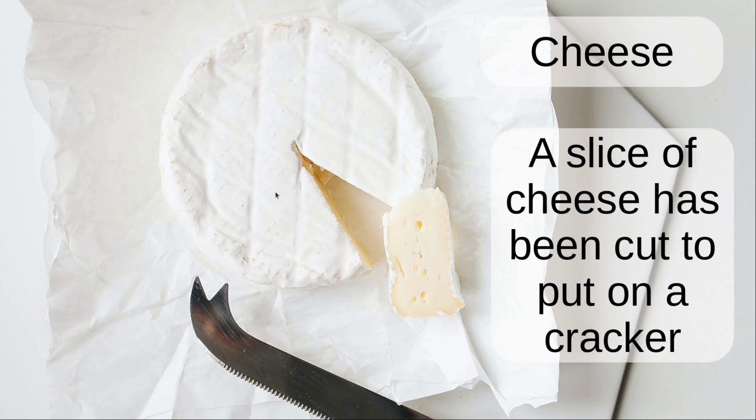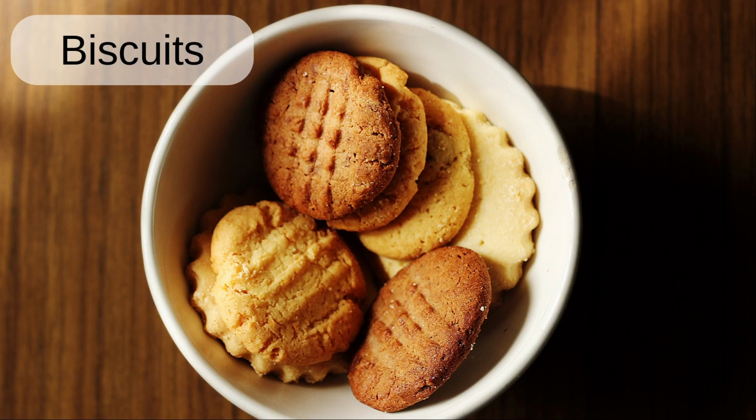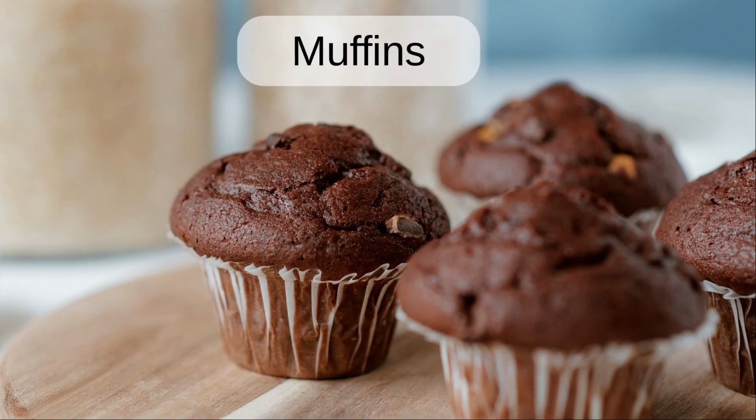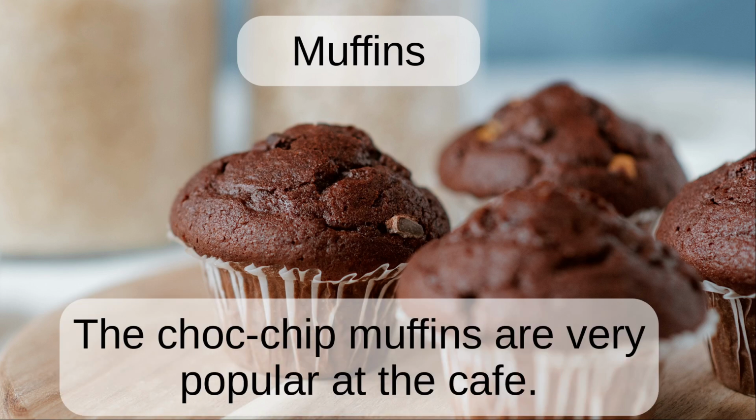Cheese. A slice of cheese has been cut to put on a cracker. Biscuits. Several biscuits are in the bowl. Muffins. The choc chip muffins are very popular at the cafe.